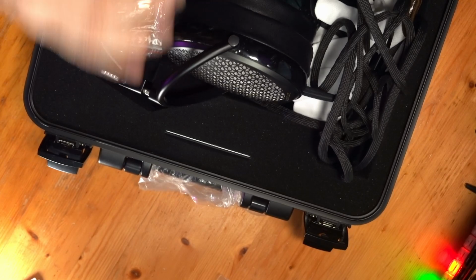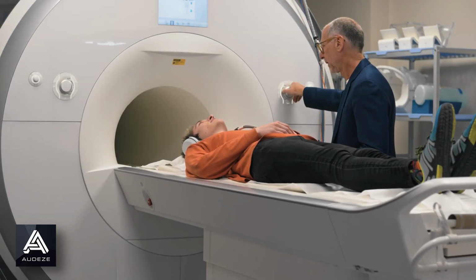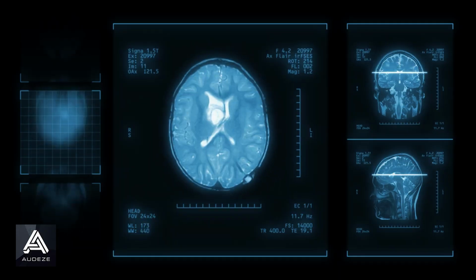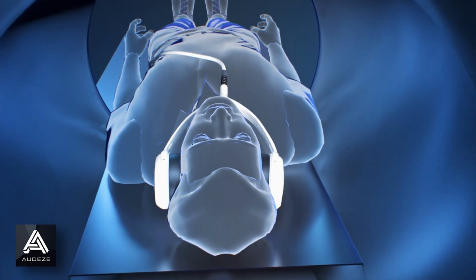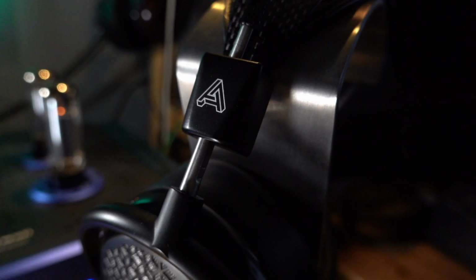Oh, look at this. It's the Audeze CRBN. Yes, it's the Audeze CRBN. Or do you say CRBN? Get out. This is an electrostatic flagship over-ear headphone that came out of Audeze's work with patients that have to undergo MRI scans. And that's pretty heady stuff when you're improving the lives of people who need a procedure, you know? I mean, a lot of the times we're talking about cancer patients or elderly folks. This is the result of some important work. But right now, what's important is checking out what comes with this set and giving the Audeze CRBN a listen.